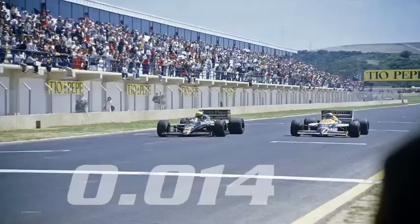0.014 seconds. It was 1986. Prost was at McLaren, Mansell at Williams, Senna making his mark at Lotus. Jerez was only the second Grand Prix of the season, but all were driving as if the title was up for grabs there and then. The racing was stellar, a three-way battle for the lead. Prost faded in the latter stages to eventually finish 21 seconds adrift.